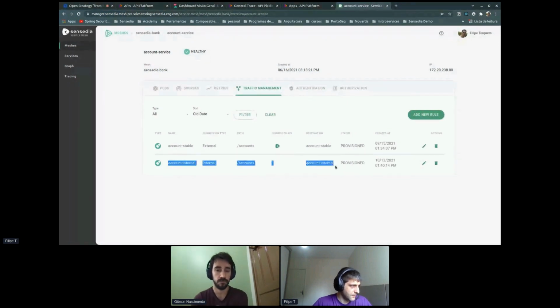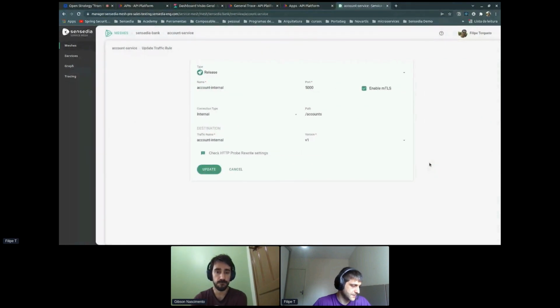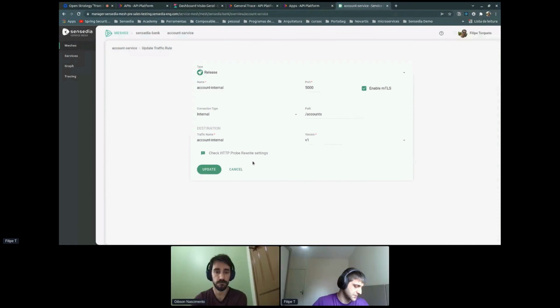And I do have another capability to provide an internal deployment, which is service-to-service communication. I just have this account service be available in an internal fashion. This is what it is going to look like. And again, if I want to add MTLS encryption, even in the east-west communication inside my cluster, I just enable the MTLS encryption, and the service will use this encryption with the same certificate that I just showed you to communicate service to service.